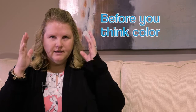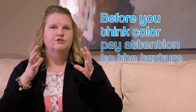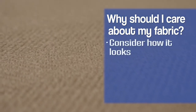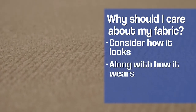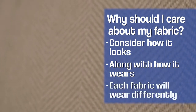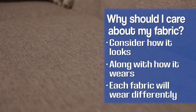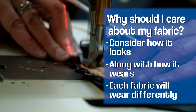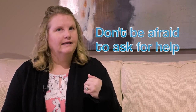Even though you're going to be thinking color, before you think color, I really want you to pay attention to the texture of the fabric and what it is made of. A cotton linen blend is going to look beautiful, but it's not necessarily going to wear as well as, let's say, a polyester. They make great polyester fabrics right now, in lots of different styles and textures, and they're going to outlast any fabric that has linen in it by a whole bunch. Those are the things you really need to think about, and pull in the expert.